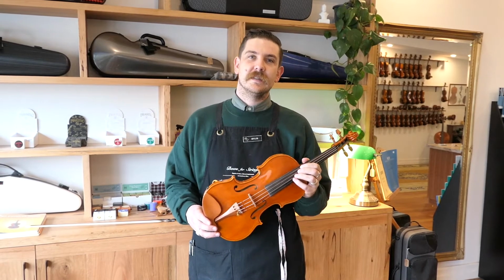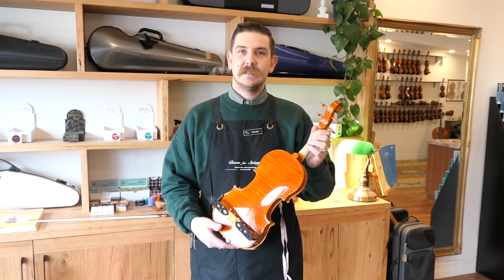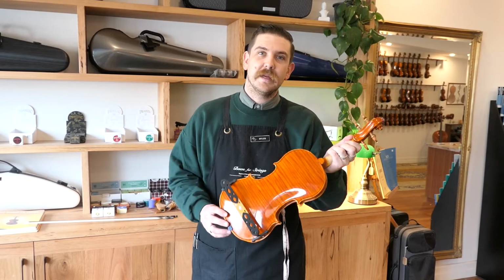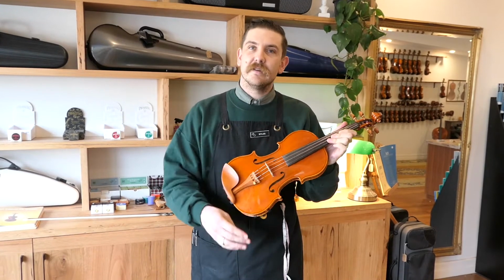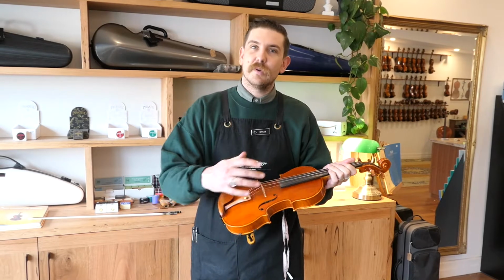His workshop is in a nice quiet area in Sardinia, so he's able to get some really fantastic work done. This example's got a stunning one-piece back, really even spruce top. He goes to the lengths of making his own purfling, which is certainly worthy of note.